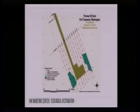It's beautiful. Another interesting thing about this project, it was done in phases, and one of the first things we did was put in a new pier. And the old existing dock, if you remember from the photo I showed you, it looked kind of like this. There was a big platform out here where the tankers would come in.